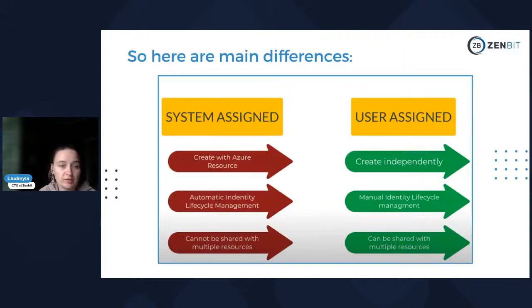We can check the main difference between two identities. Here you can see that with system assigned, you create it with Azure resources, it has automatic identity lifecycle management, and it cannot be shared with multiple resources. With user assigned, you can create it independently, it has manual identity lifecycle management, and it can be shared with multiple resources. So when you're smaller, it makes more sense to use system assigned, and when you become bigger, it's much easier to use user assigned. That was about managed identity.